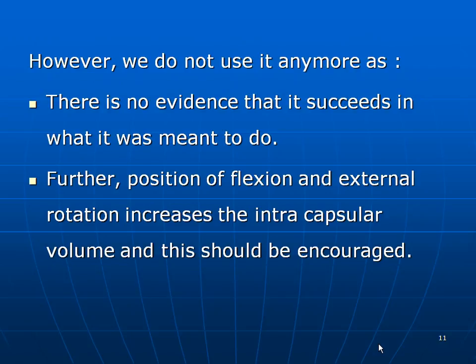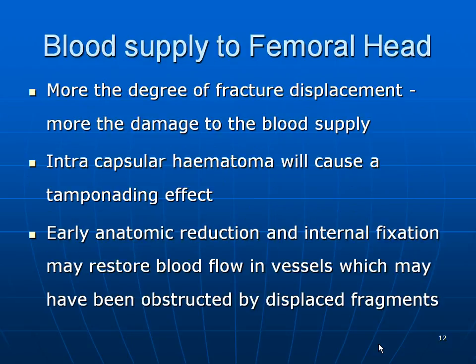Further, the position of flexion and external rotation increases the intracapsular volume and would hopefully reduce the tamponade. Blood supply to the femoral head: the more the degree of fracture displacement, the more the damage to the blood supply. Intracapsular hematoma will cause a tamponading effect. Early anatomical reduction and internal fixation may restore the blood flow in vessels which may have been obstructed by the displaced fragment.